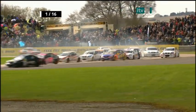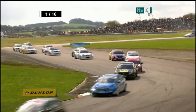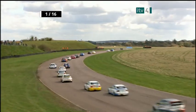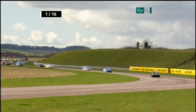Oh, someone's locked up into the complex. Yeah, everybody's jostling for position in the middle of the pack there. As remember, we've got some quick guys starting in the back. People like Gordon Shedden, Matt Neal, all starting towards the back. There's Shedden, the race 1 leader for such a long time until he had a puncture, and he's trying to fight his way through. But Giovanardi already making the break in the black Vauxhall Vectra.